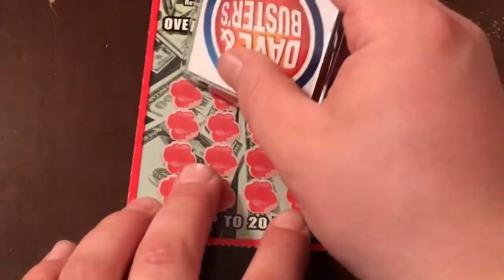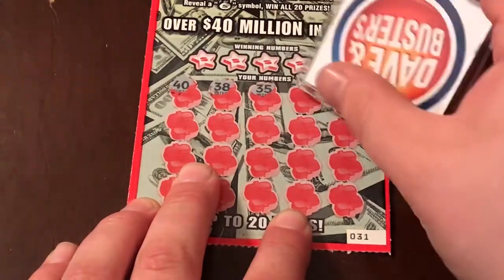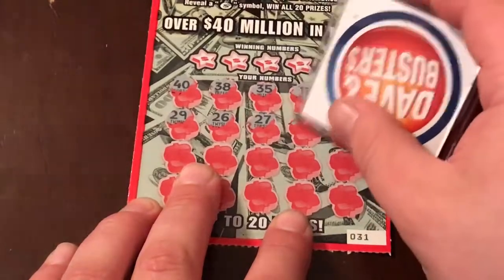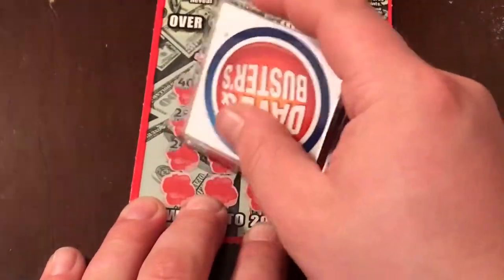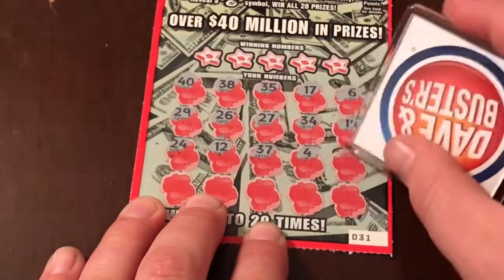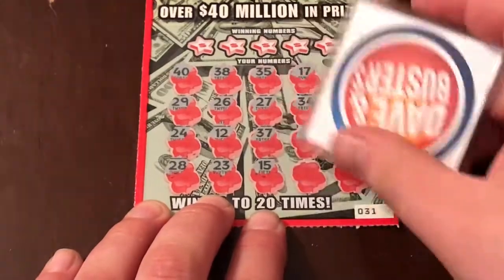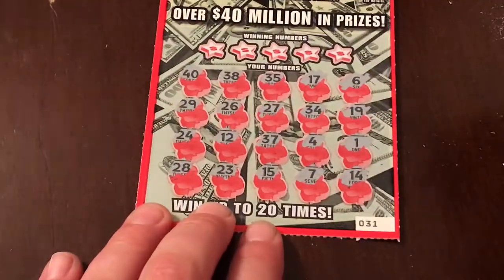And let's see if we can pull a win off on this one. We've got the numbers down here: 40, 38, 35, 17, 6, 29, 26, 27, 34, and a 19. All right. Down here we've got a 24, a 12, 37, number 4, and a 1. All right. And then on the bottom we have a 28, 23, 15, number 7, and a 14. Okay. So no symbols on this.